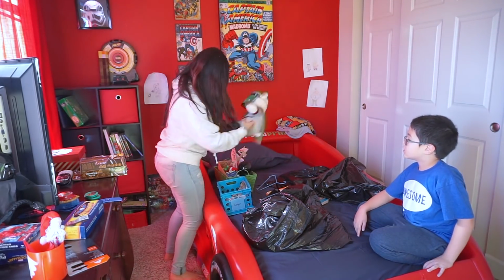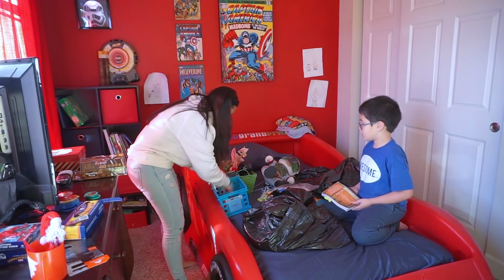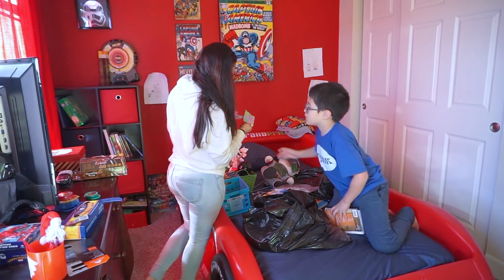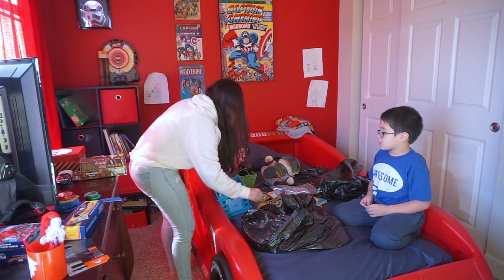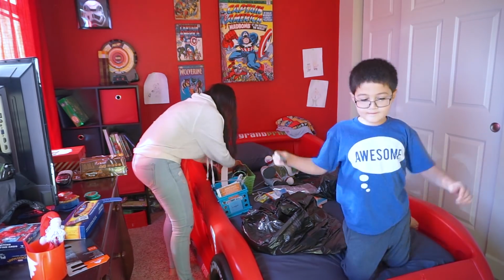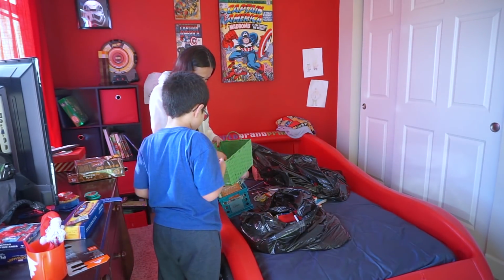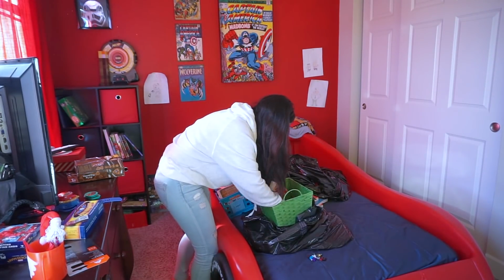After we went through all of his books and decided which ones he's going to keep and which ones we're going to donate, I decided to go through all of his bins because he just has so many little knickknacks from McDonald's, Chick-fil-A, things like that that pile up and he really doesn't need. Little things that he's gotten from birthday parties, stuff that takes up a lot of space and clutter. So we're going through all of his baskets, and I'm separating everything between what is disposable, what we can throw away, and what we want to donate.